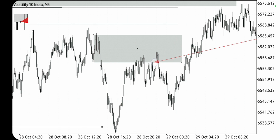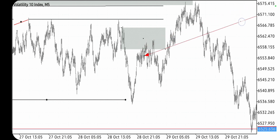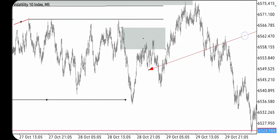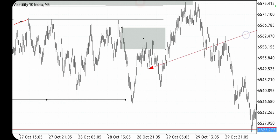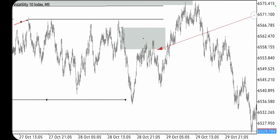So if you entered for a sell here, by the time the market has gotten to this place, you should have broken even, because we are going to classify this as a minor break of structure, as a change of character. Since we had change of character over here, you should have broken even, such that when the market comes back up and takes you out, you are not losing anything.